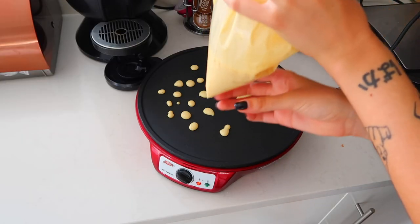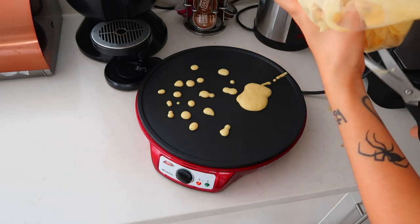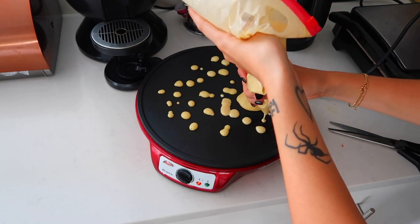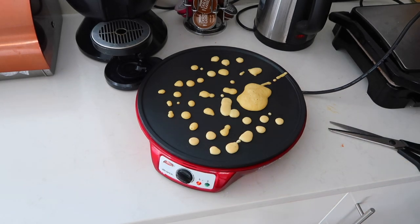Okay, I'm gonna try this again. I put everything in the other corner of the bag, and I'm going to try to do a smaller cut on this one. Okay, it's better now. This is the worst day of my life. Okay, I'm gonna stop for a little bit now to kind of flip the other ones.